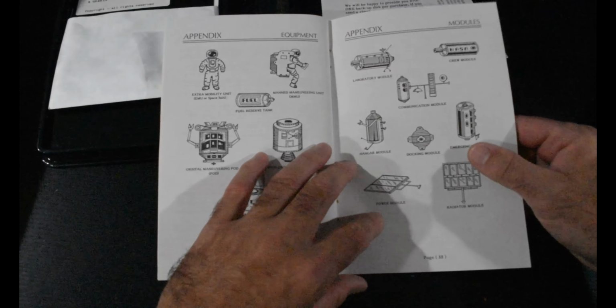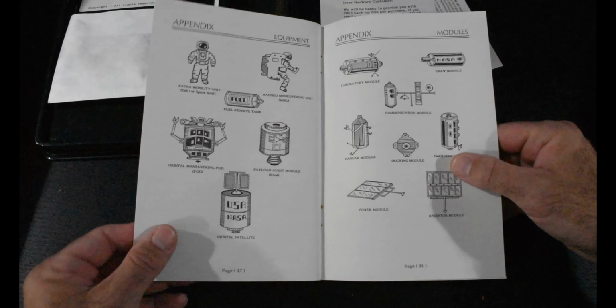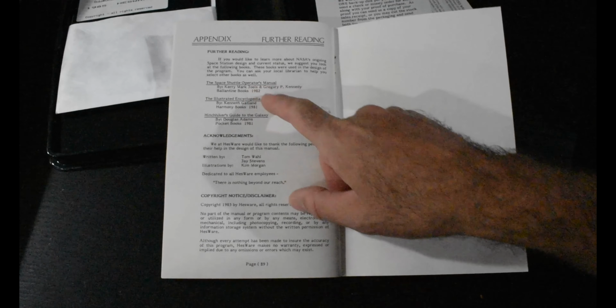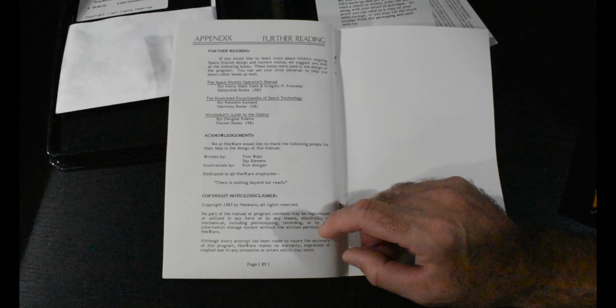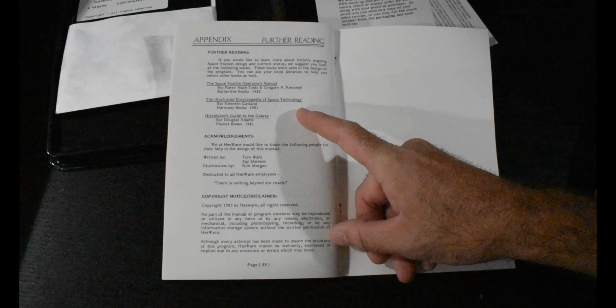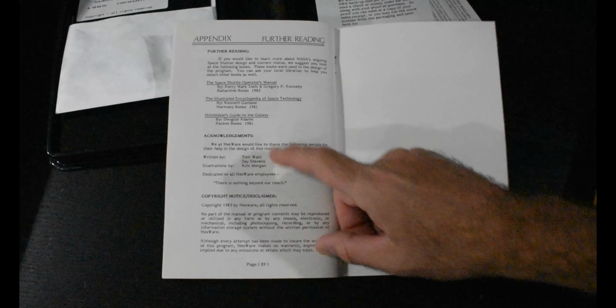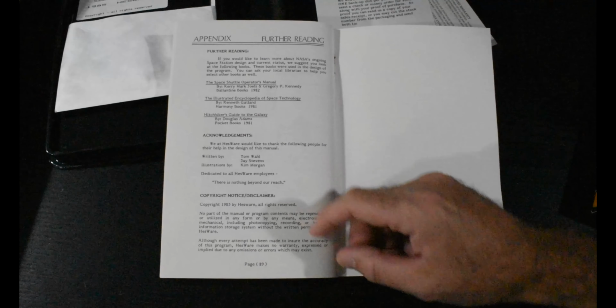Now the really cool part about this game, and if you're a space nerd, it is really a good game. You can see they go into some pretty gory detail, and even in the back, suggested further reading: the Space Shuttle Operator's Manual, Illustrated Encyclopedia of Space Technology, and then, if you're a science fiction fan, Hitchhiker's Guide to the Galaxy by Douglas Adams. So that's kind of hilarious.